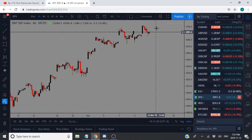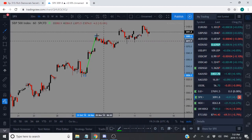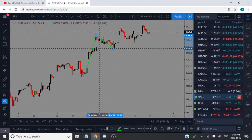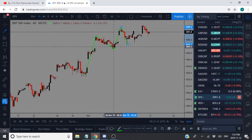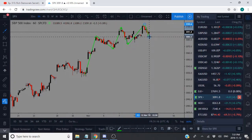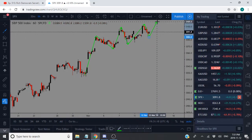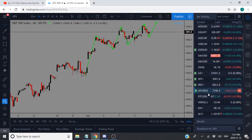I just buy pullbacks. See, like this. Price came down into demand, up, came down into demand, up, came down, coming into demand, and now up. I am not long this right now, just letting you know. So that's how I play them.